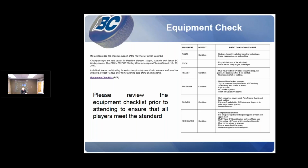By sending this to your parent group now, it'll make it much easier to deal with any issues, to correct them, and ensure that all players are good to go. We don't want to have to be in a situation where we're scrambling right before a game to correct something. So by taking the time to make sure everyone is good this week, saves a lot of headaches and scrambling around when you're on site right before the start of the first game. So again, please check it out. Please send it to your parent group and make sure everyone is aware of this.